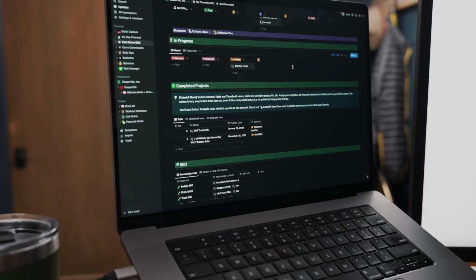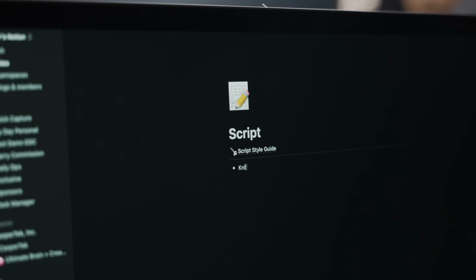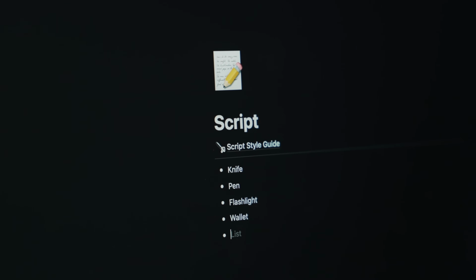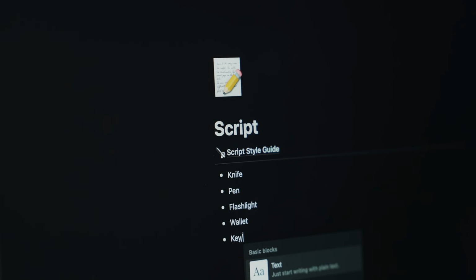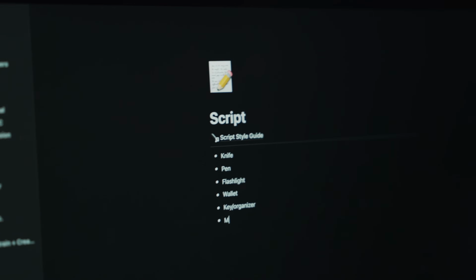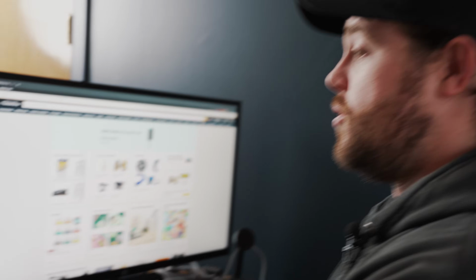I should probably write this stuff down as I go so I can keep track of things. I have the video project right here, and I'm not really writing a script, so we can put the list in here. We have knife, pen, flashlight, wallet, key organizer, and wow, there's no G in there. Sometimes I do multi-tool. Watch.